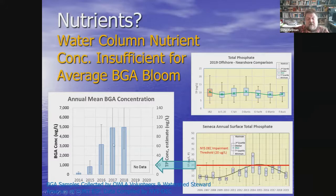Something else can happen. So then you spend 3 years breaking propellers, getting into the nearshore zone, trying to measure concentrations there. Notice that here's offshore waters. There's a bunch of nearshore sites. All these nearshore sites basically have exactly the same concentration as the open water. So it's not the water column that has the nutrients to support these blue-green algae blooms. It's got to be something else.